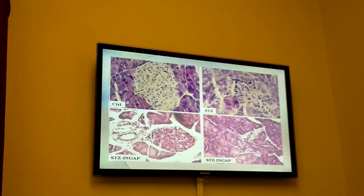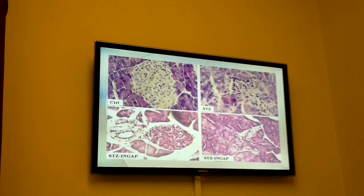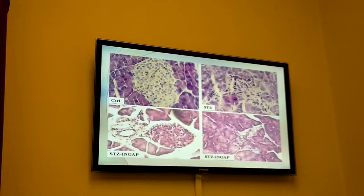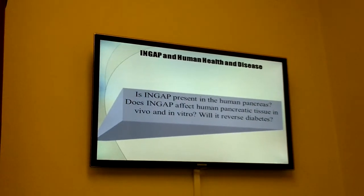You see too that with the INGAP over here, you see a huge reduction in the inflammatory cell infiltrate, and that brings up another issue as to whether or not it has the capabilities of reducing inflammation and immune tolerance.